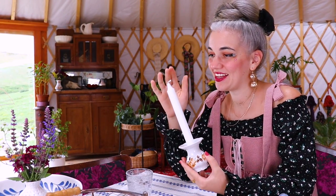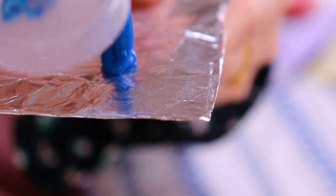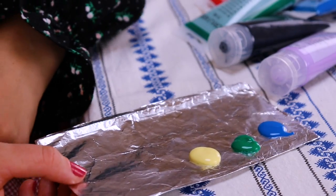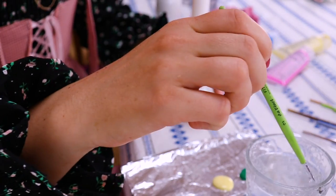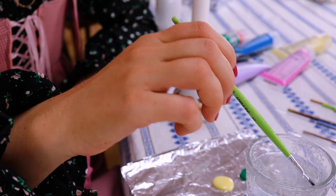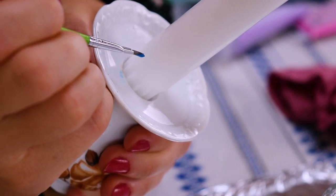Okay, now that we have everything, we can start painting our first candle. I'm going to do some forget-me-nots because that's a fairly easy flower to paint. Let me show you. You're gonna need blue, green, and yellow. I am going to use just the tiniest amount of water, and I'll start out by painting some dots.